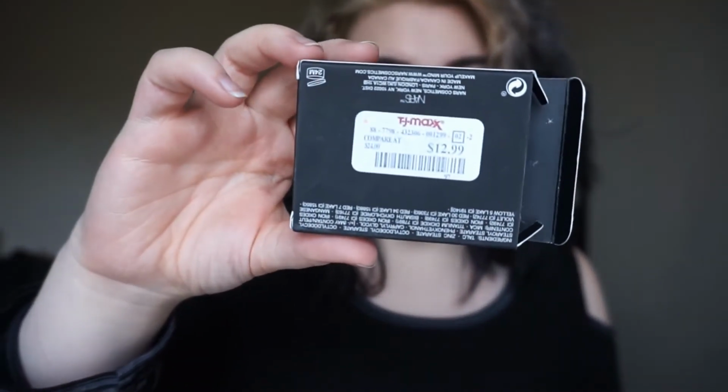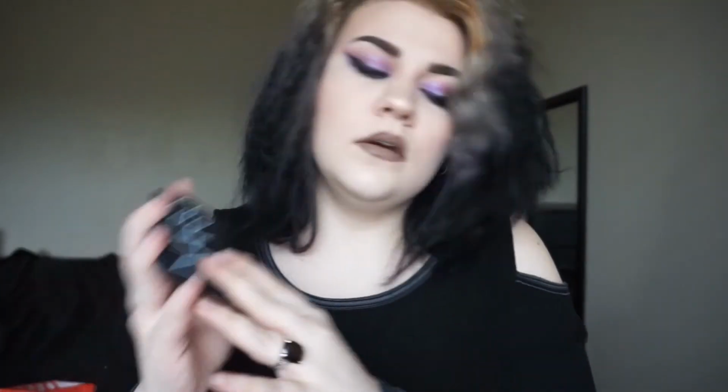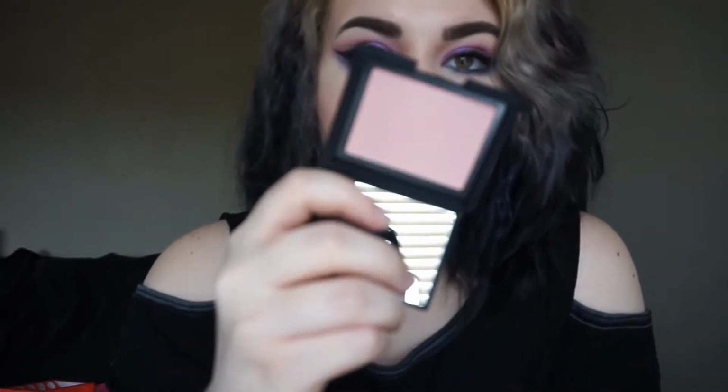Then I found this one in Impassioned. This one is still in its packaging, and it was $12.99, so I'm guessing the other one was also $12.99. This is what this looks like. I love their packaging so much. I always have. So this is more of like the color that I really like, is that muted baby pink. So I'll definitely be using this a lot. And I really like their formulas because they're really creamy blushes and they just glide on the skin so nicely.